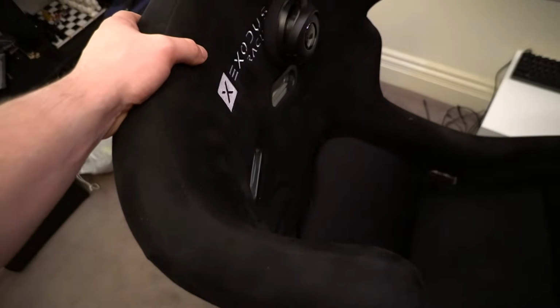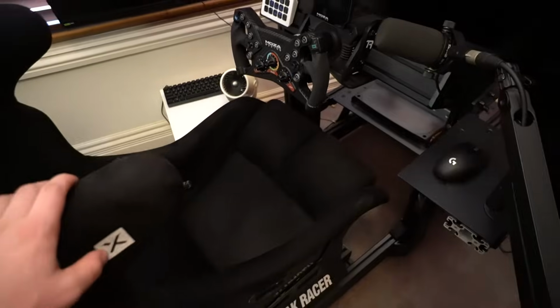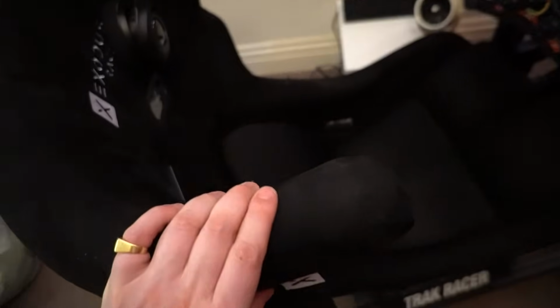I more blame that on the way I have it positioned and the need I have for lumbar support in my back. I think a lot of people will be very happy with this seat without that. But I do know that a lot of people race with lumbar cushions anyway, so that's not really a fault of this seat anyway. It's just a fault of the human back.